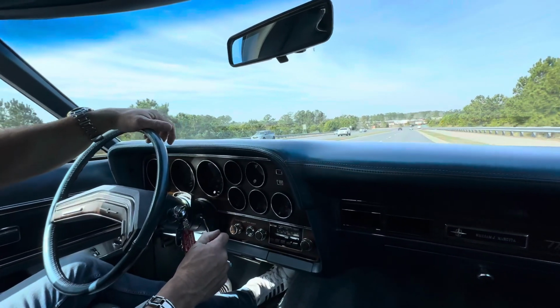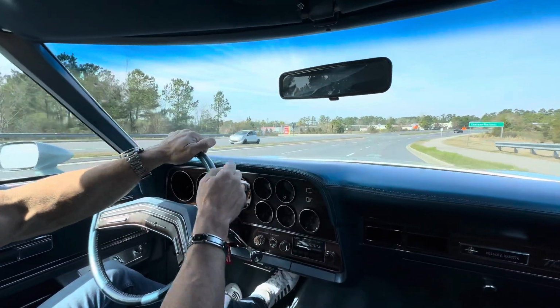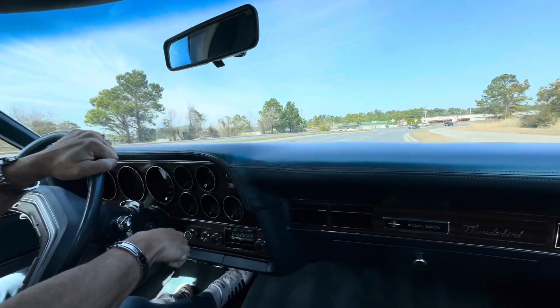Look at the steering wheel. I'm driving straight. There's no shake. There's no shimmies. You hit the brakes, nice and smooth. And we're going to be close to doing our wide open throttle pull here in just a minute when we get around to the stoplight area.